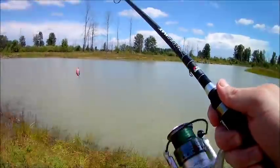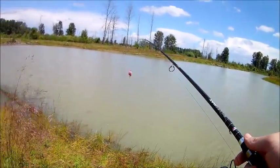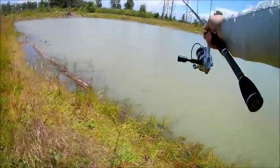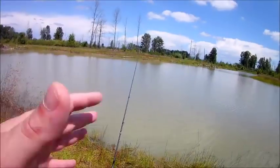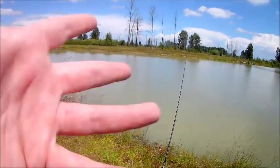If you're not familiar with the method, no pun intended to it being a method lead, this is a legal way to chum here in Oregon, because it is illegal to chum in Oregon. That method lead is a great system to use if you're looking for a quick bite, if you don't have a lot of time to fish.